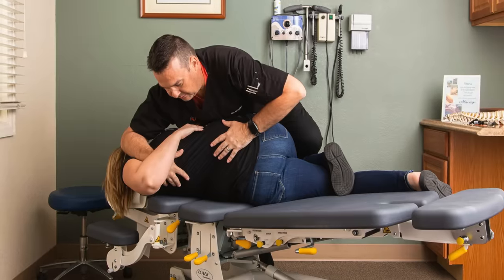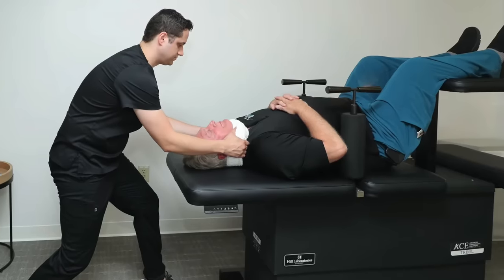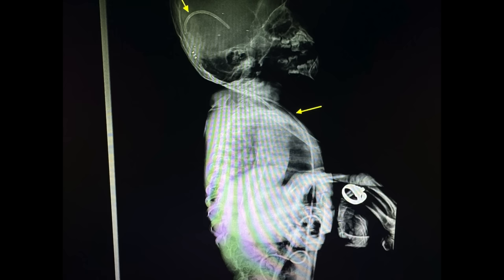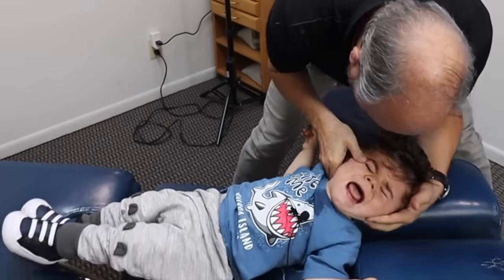their opinion? Now I have a challenge for all you chiropractors out there. Try using a Y-strap or maybe a ring dinger on this patient. If it's so safe and effective, just a baby like this. Wow. Did you guys hear that?